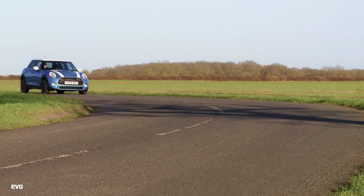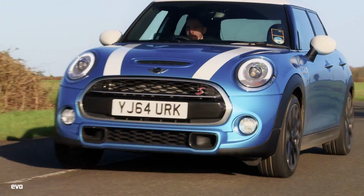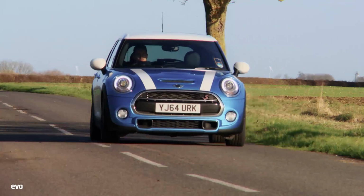What I'm less keen on is the steering. We're now electrically assisted rather than hydraulically. And although the system is precise, it's accurate, it's pretty well weighted, it's just never as feelsome as that old rack. It's a shame. It's a layer of interaction removed, and that's not progress.